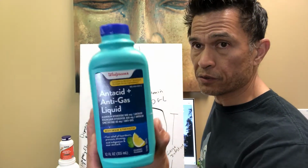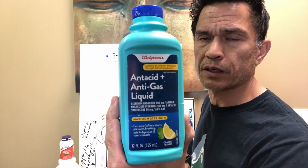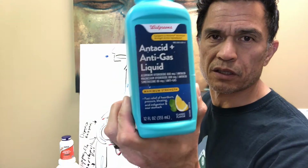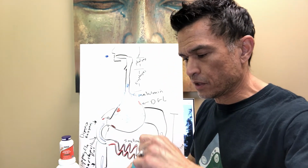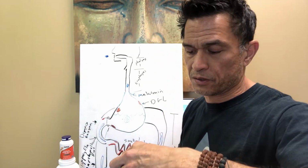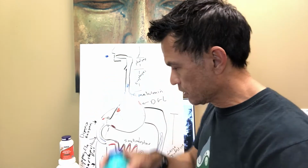There's also liquid antacid. I used to remember Maalox when I was growing up. This is the equivalent of Mylanta. So this is aluminum hydroxide, magnesium hydroxide, and simethicone. I don't think it has any smell to it. I forget what this smells like, but it's out of my house. It smells like mint. So that's probably simethicone. It gets a little dusty, but it's nice to have in the house.